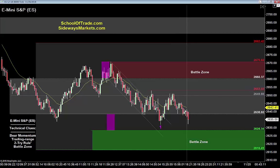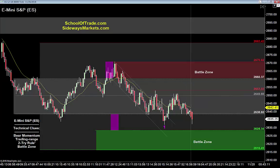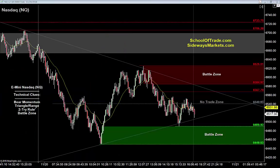for another big run down. In the meantime here, I'm looking in the short term for a strong move down, finish off that pendulum swing for a 1, 2 nested 2-try going higher, or as we go higher, 1-try, 2-try, looking to sell this market back off those highs. Stay away from the middle, buy those lows, sell those highs, right? And again, get to it early tomorrow morning.